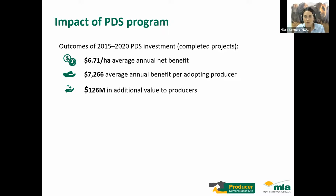And for those producers that were involved, that equated to an average of $7,266 per producer that adopted the new practice change. So in total, that was to the value of $126 million for all the producers that were involved in those 22 projects. So it's great to see that there's been some really obvious positive outcomes from the program.